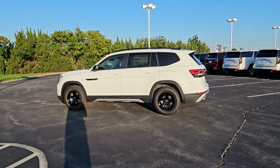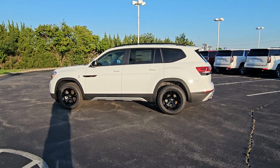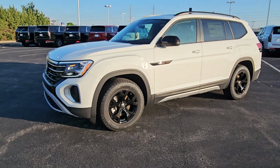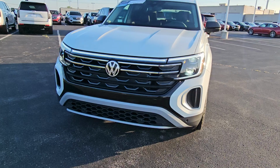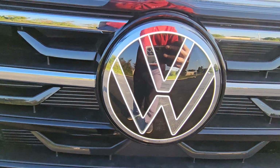Today I'm bringing you a 2024 Volkswagen Atlas Peak Edition SE with 4Motion technology. This particular one is pure white on the exterior with a black and orange leatherette interior with orange stitching, I should say. This one features keyless entry on 4 doors, LED headlights, LED turn signals and reverse lights, an LED light bar on the front, and an illuminated front logo in the center right here.